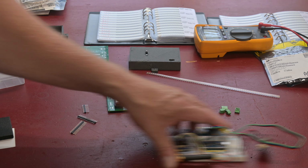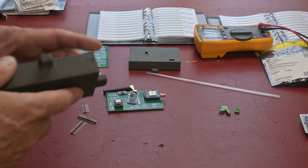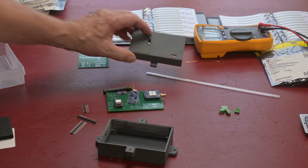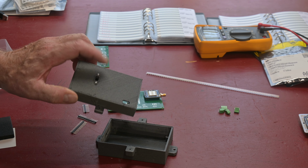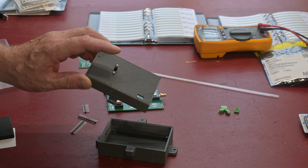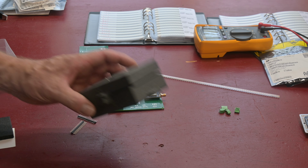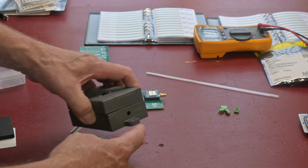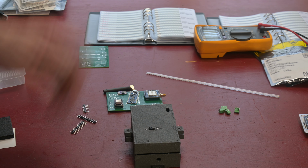So for the receiver, I just whipped up a little 3D printed box for it, and got a little mode selector switch. Of course, I screwed up when I was doing the CAD model. I was going to emboss the text in it for voice and Doppler. Forgot about it, so I'm missing that, but whatever. The LED will stick up out of there, and the antenna sticks out the back side here, and I'll just mount it down. It's going to be a nice little convenient package.